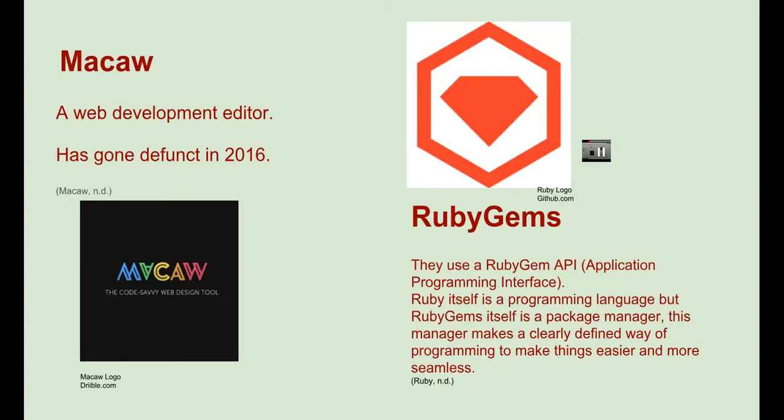So I just wanted to talk a little about some of the more technical parts of it that were cited on the website as being part of the development. So they used Macaw, which has gone defunct since 2016, but it is a web developer editor, which just makes the code a little more efficient and looks for errors. So that was used when they were first putting up the code. So it doesn't matter much that it's no longer in business because it was the editor at the time when the site was published. They haven't listed whether they've adapted a new developer yet.